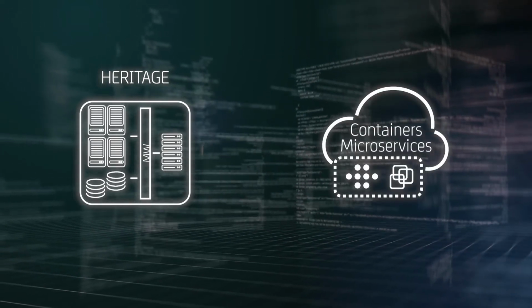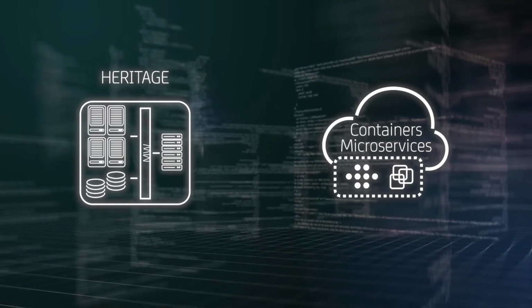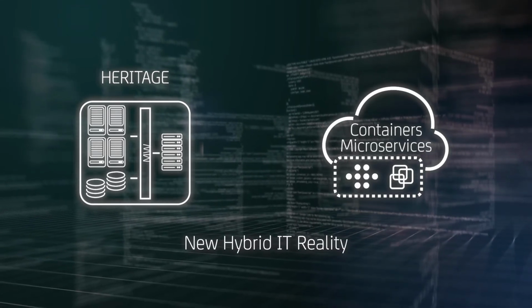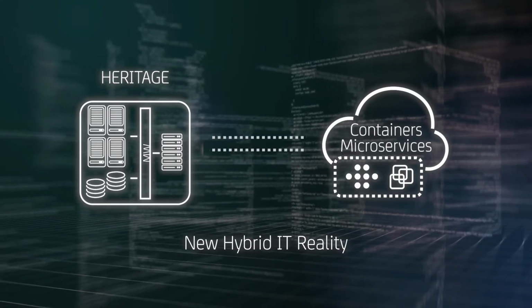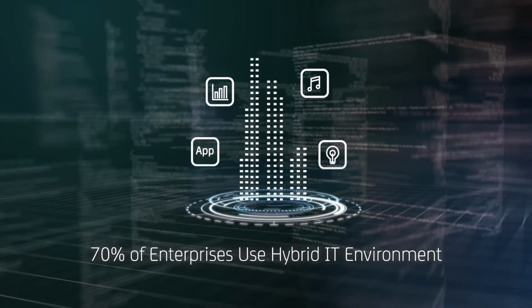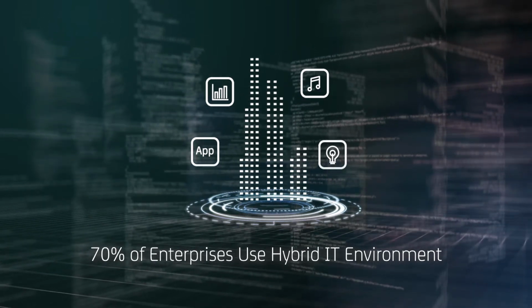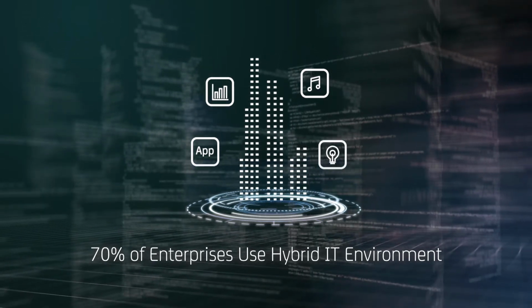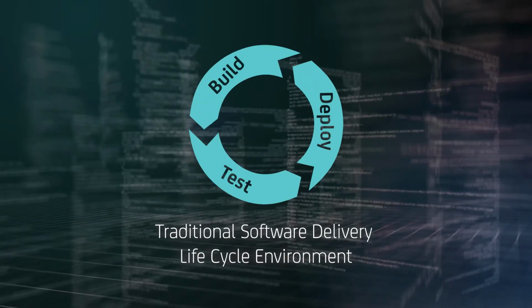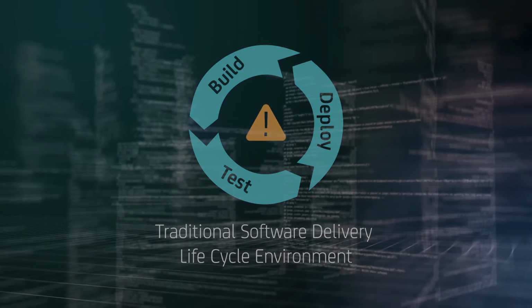So with more companies building new microservice-styled architectures, using cloud and container-based technologies, a new hybrid IT reality which blends both environments prevails. With 7 out of 10 enterprises now implementing hybrid environments, this is now fundamental to building a software business in the digital world. It does, however, make the SDLC even more challenged and in desperate need of a new plan.